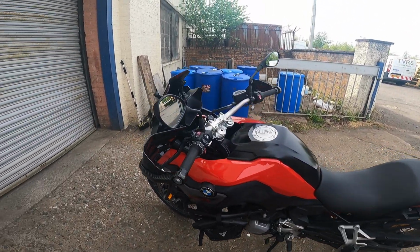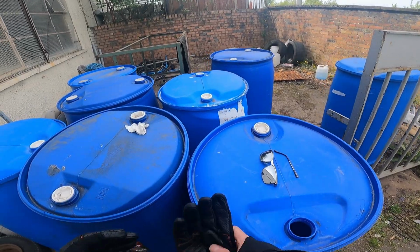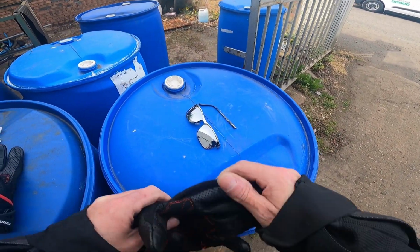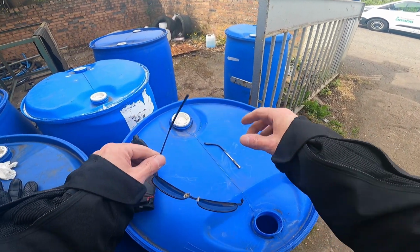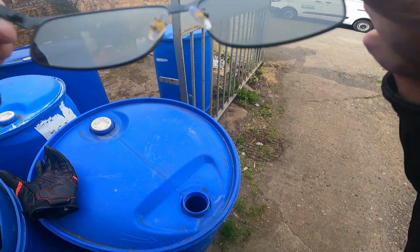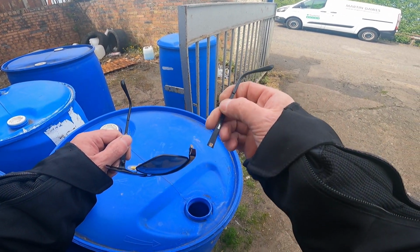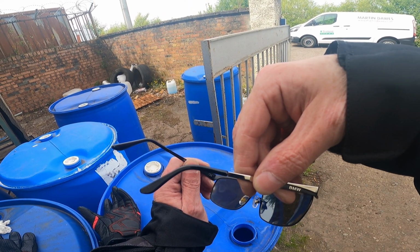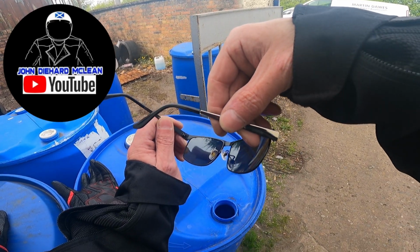Well, that's just what the doctor ordered. That was fantabulous. Well, I never showed you these. Just before I was setting off, I got out my new BMW sunglasses with ultra thin legs, and I went to squeeze them in the side of my lid, and as you can see there, snap clean off. BMW build quality from AliExpress.